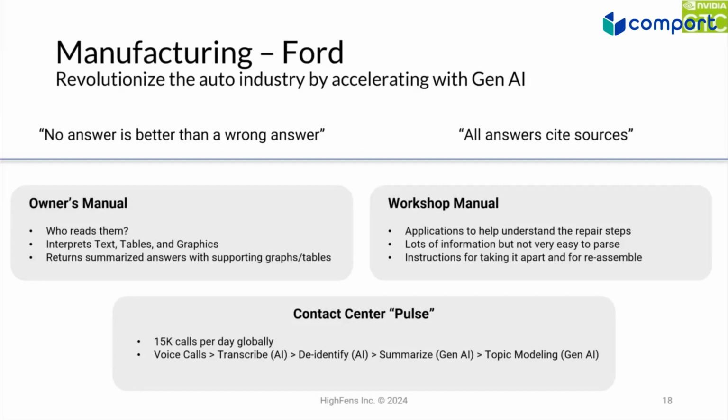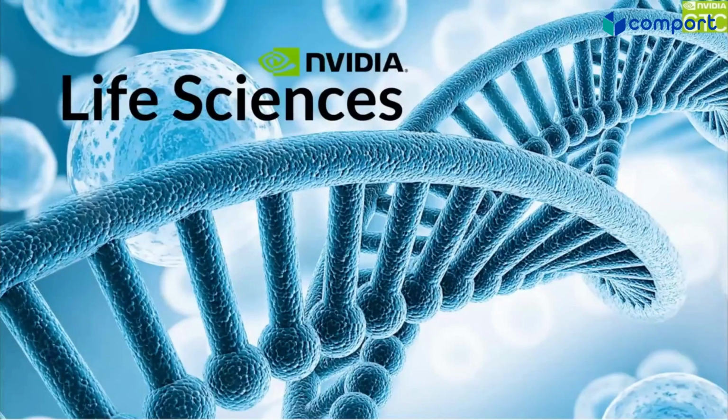And so for each call that comes in, they transcribe the call. So it's typically a voicemail. They transcribe it, meaning you go from a voicemail to text. Then the second step where they use AI is to de-identify. So if a question needs to be answered, the technician doesn't need to know who called, what the phone number is, and so on. So they de-identify, removing all personal information. And then they use generative AI to summarize. And then finally, they use generative AI to generate an answer. So that's Ford. Next one up is NVIDIA's view on life sciences.